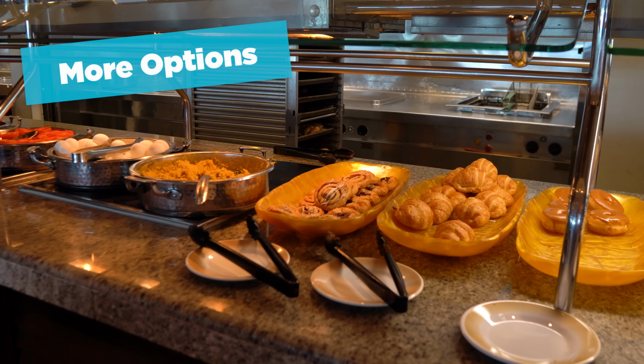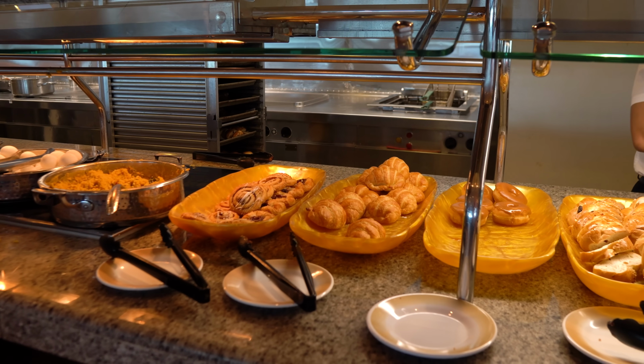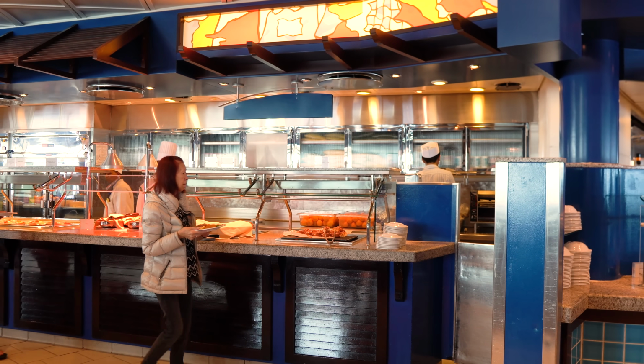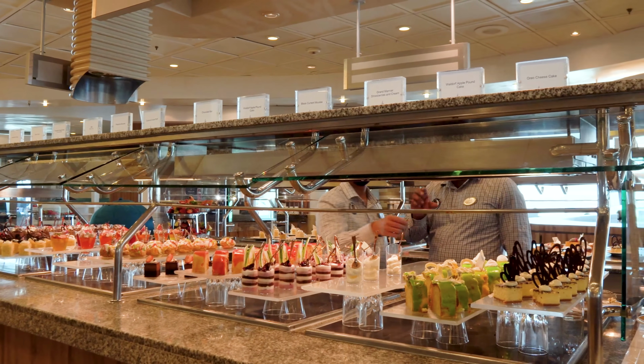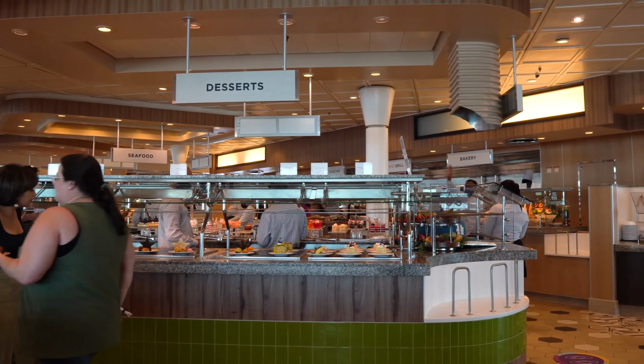Number two reason to go to the Windjammer instead of the main dining room, there's more options. The most variety of food on a Royal Caribbean cruise can be found at the buffet. One of the biggest surprises for first-time cruisers is just how much variety you can find in any meal in the Windjammer. From pasta to burgers, tacos, and curries, there's always something for everyone to enjoy at the Windjammer. This is especially true if you're a very picky eater.